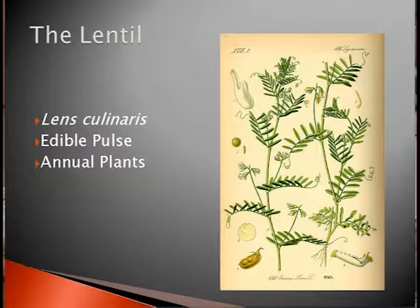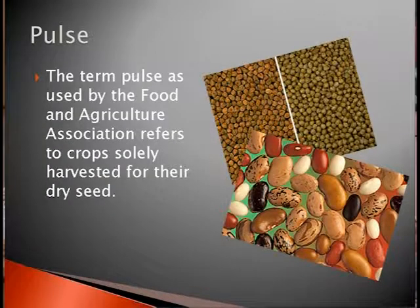Now, this is actually a pictorial drawing of what the lentil plant looks like. This is Lens culinaris. It is an edible pulse, and I'll go through what a pulse actually is. And these are annual plants. A pulse, and this is very interesting, I didn't know this: the term pulse, as used by the Food and Agriculture Organization, refers to crops solely harvested for their dry seed. So in the same family as the lentil, you have the chickpea, you have the black-eyed peas, and you can see some of the pictures right there.